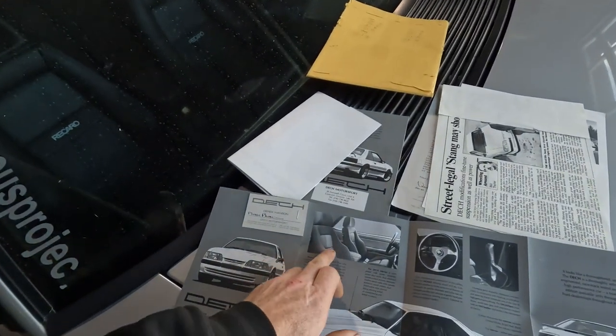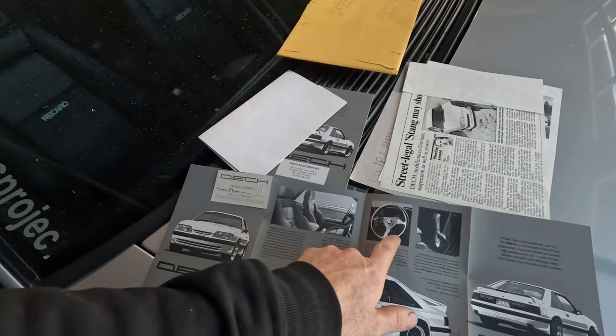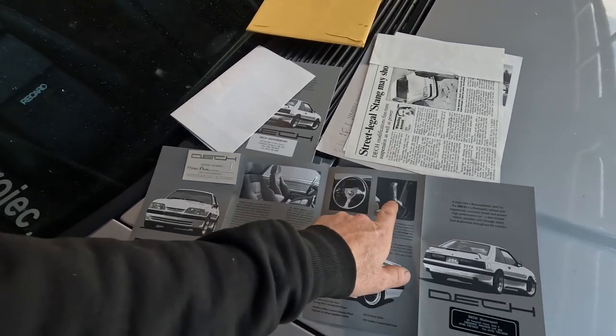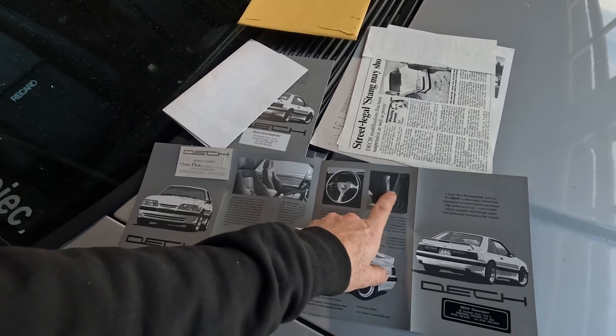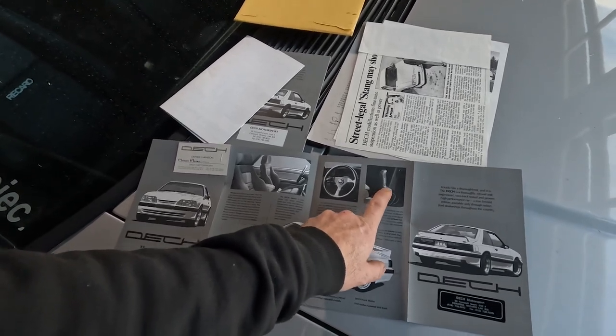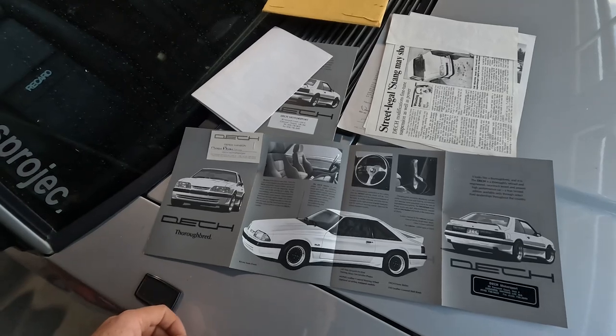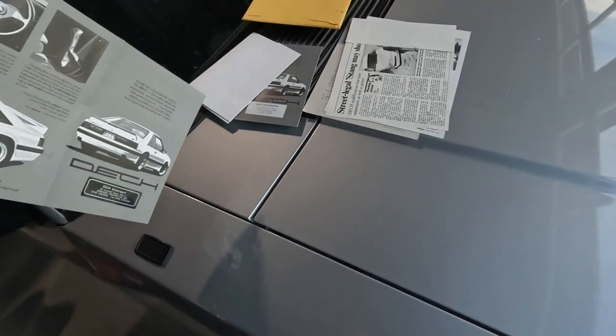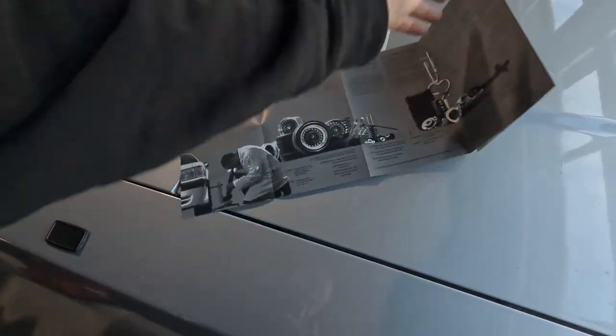But other than that, you can see the Recaro flow fit seats. You can see the Momo Monte Carlo steering wheel, and this is a leather shift knob. So this is probably before the Nylatron one that DECH later introduced. So this is the one side of the brochure, and then we can flip it over.